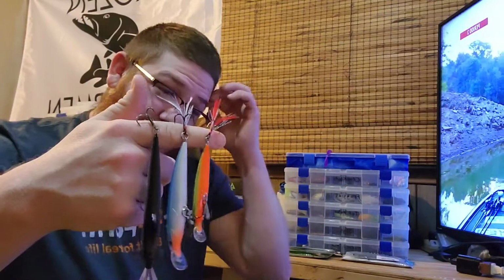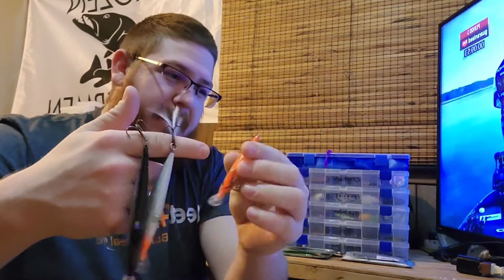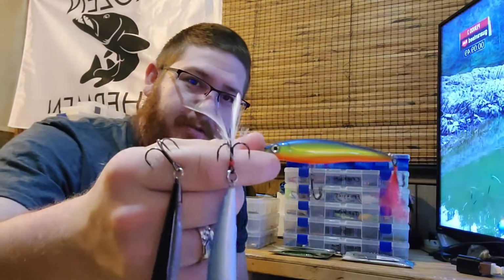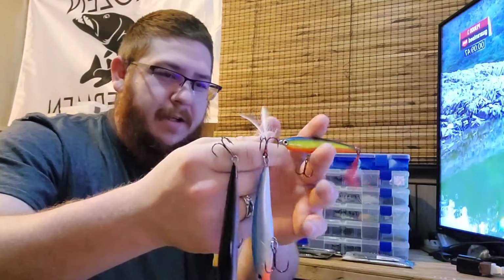Generally, you're not really going to throw this smaller one. This is a size 8, and it runs, hold that out there. This one will run that 4 to 6 feet. So, depending where you're fishing, you can throw it, but a lot of times it's kind of light and will get more swept away in the current. So you can throw that too, depending though if they're finicky. I wouldn't generally go below a size 8.